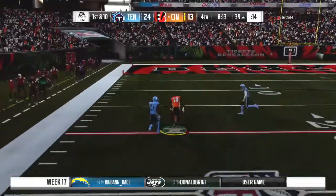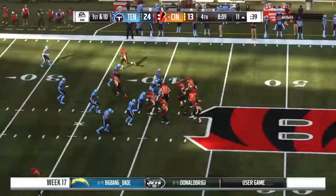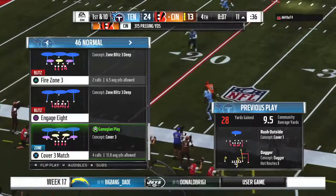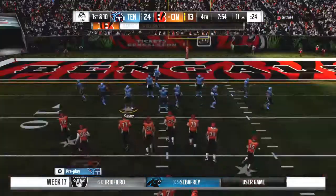Green flexing his muscle. Throwing the out route, incomplete. That's Green. And he gets this one inside the 15, just a yard or two shy of the 10. A really good pickup of 28 yards.